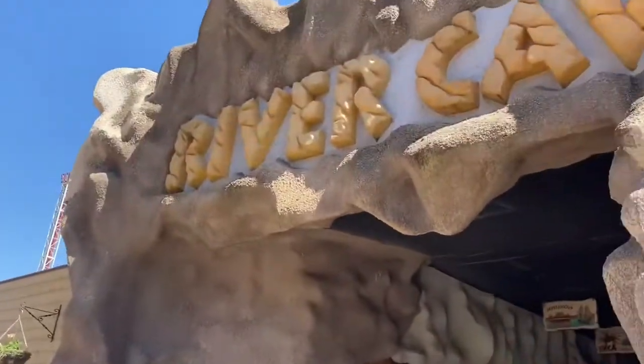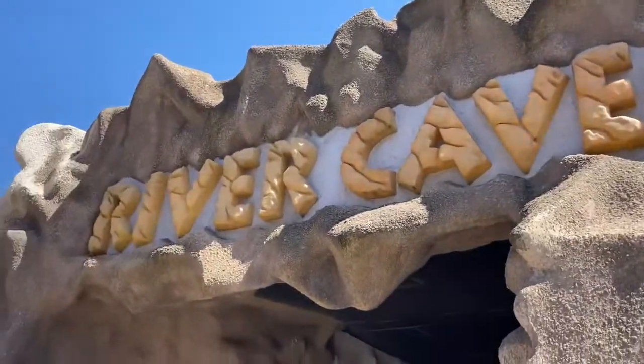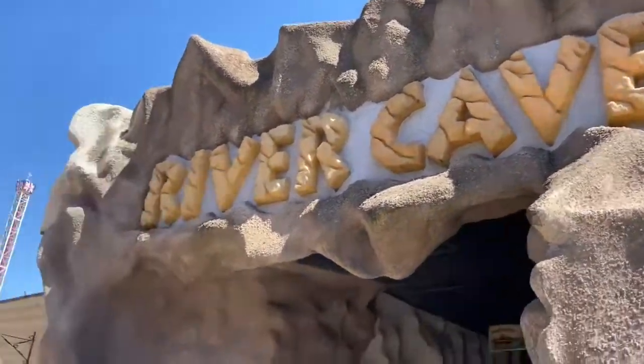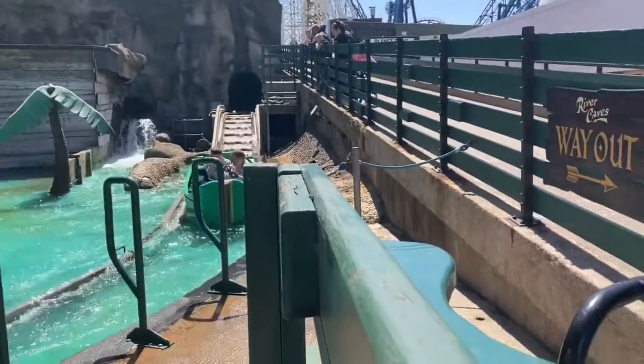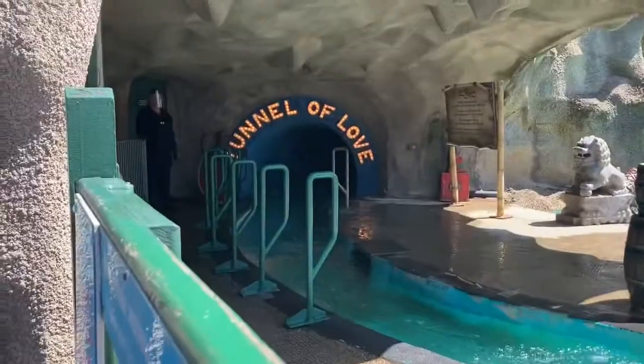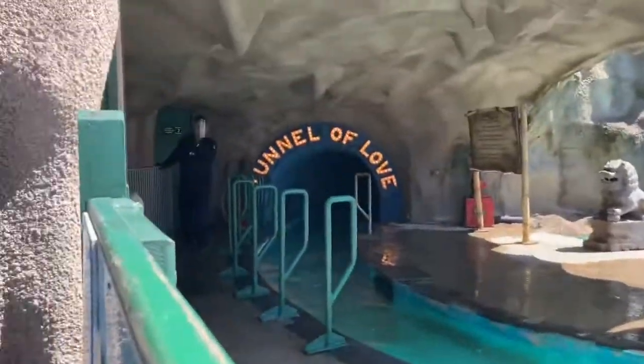So before we go on to Grand National, we just bumped into the River Caves, which is a log flume that I've never heard before and Daddy has heard before. So yeah, you get quite a soaker on this. I'm gonna put my mac on. So, yeah, tunnel of love. Here we go. We'll see you after the ride when we come out of the tunnel of love.